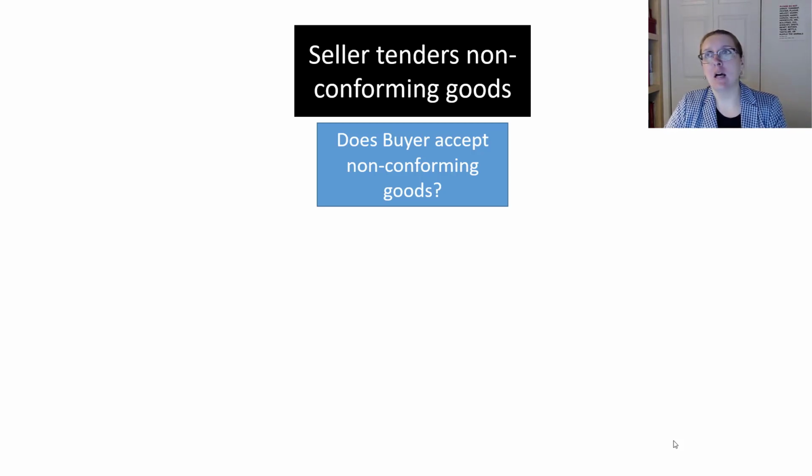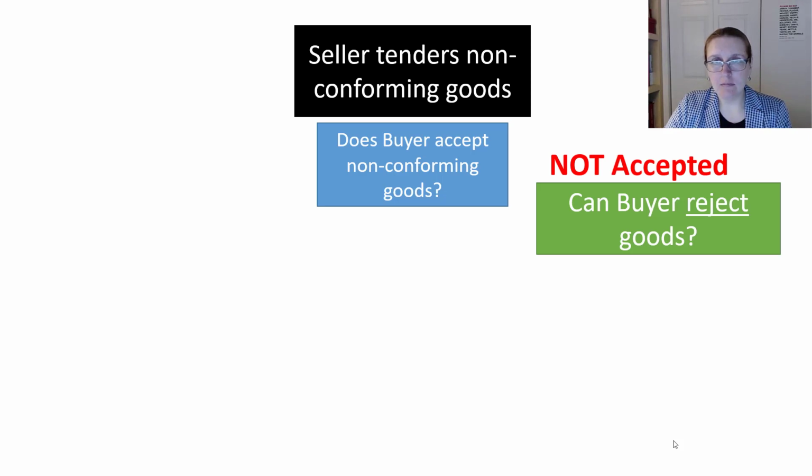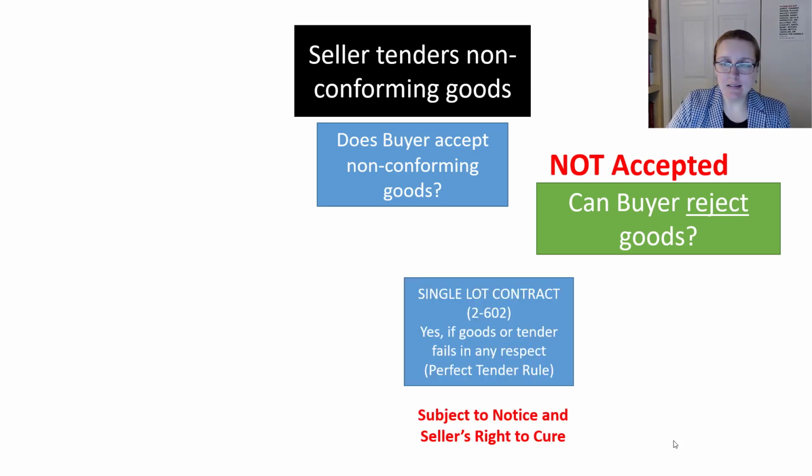Do you accept the non-conforming goods? Or what happens if you don't accept them? Well, can you reject them? In part, that depends. If it's a single lot contract, a one-off, the perfect tender rule applies. It doesn't conform if you order maize mugs and you get scarlet mugs. So, subject to notice and cure, letting the seller know you sent the wrong color and you need to make this right, it is subject to the perfect tender rule. Let's say you decided maybe I can keep some of these red mugs because they'll be useful for, I don't know, cathartic destruction, a la the movie Office Space. That's also your right. If you want to keep some of them or reject all of them, those are options available to you.